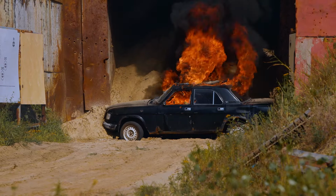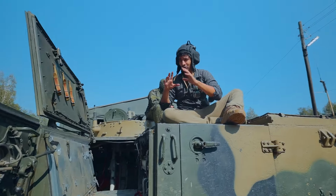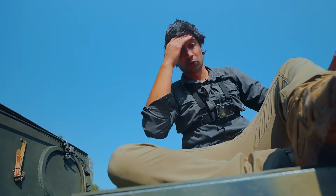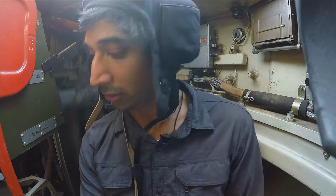Just finished fire testing the BMP-3 and it was really insane inside. When the first time the big cannon started firing, I literally thought something blew up, and I swear my brain moved inside. I'm still shaking from this experience.